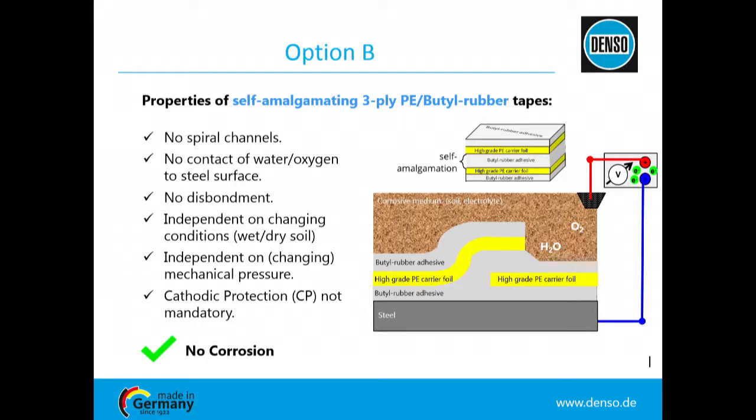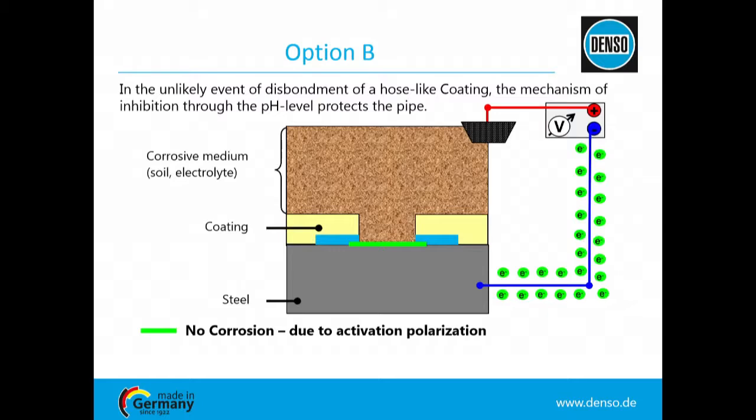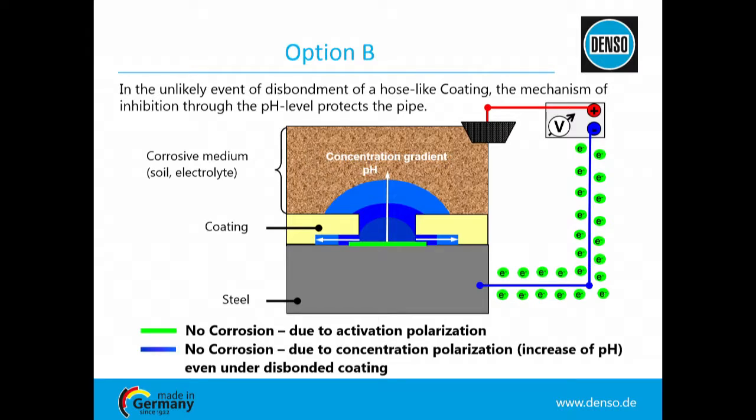So, therefore, the cathodic protection is not mandatory, only in the case there's an impact and defect, no corrosion. Even in an unlikely event of disbondment of a hose-like coating like this, the mechanism of inhibition through the pH level protects the pipeline, as I showed you. Within CP working, we have a concentration gradient of pH which goes underneath the coating and protects the steel. That's a fact. So we have no corrosion due to the activation polarization, and we have no corrosion due to the concentration polarization.